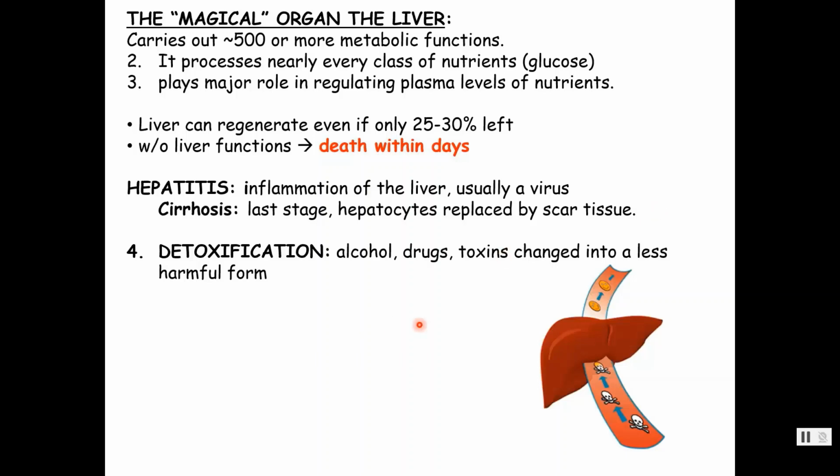And so that word detoxification, it's a fancy word. People say, oh, I'm detoxing right now. This is kind of a nice picture. What that means is you take a harmful substance, the liver is going to use its many enzymes and convert that into a less harmful form, and then of course try to get rid of it in bile if it can. And so that's that term, detoxification.